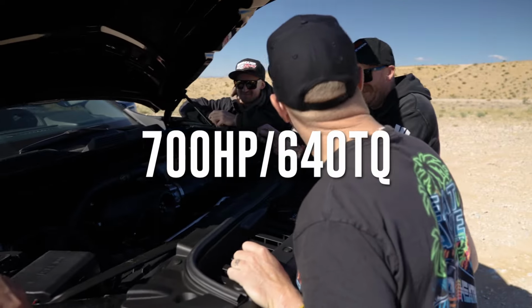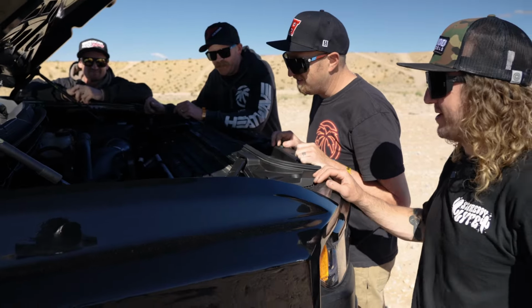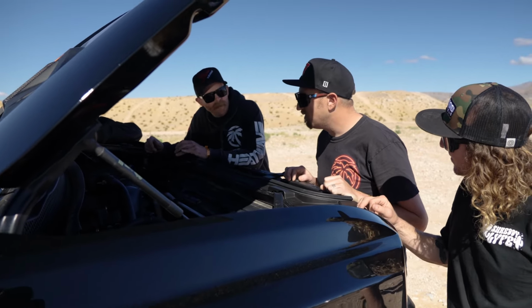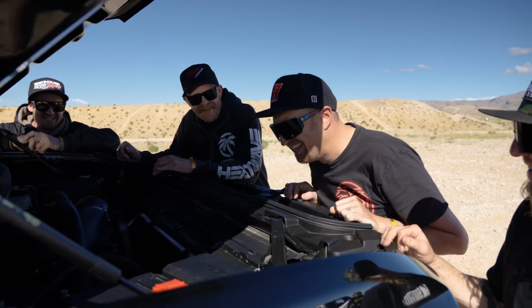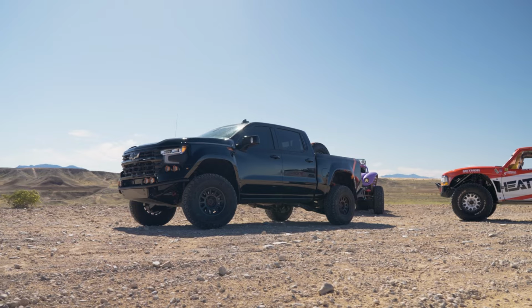Way more. 700 horsepower. And like 640 of torque? That's impressive. Can I be truthful about something? That's double the amount of horsepower my spec truck makes. And torque. So, this thing should boogie pretty darn well. Style has to go for miles.